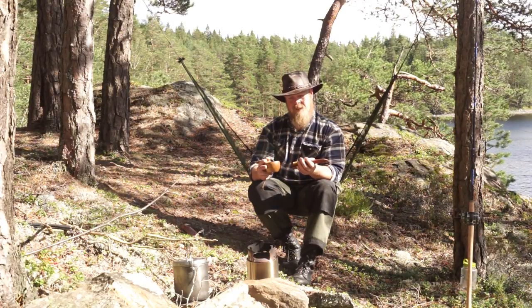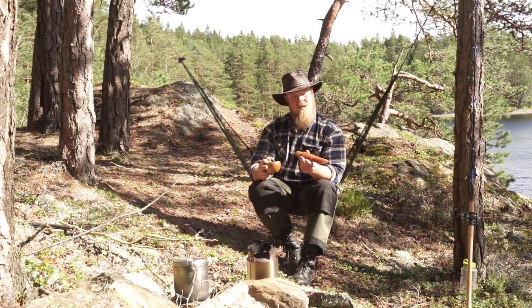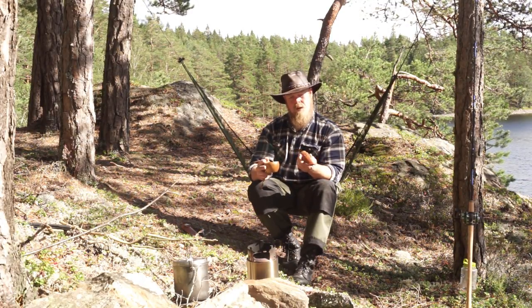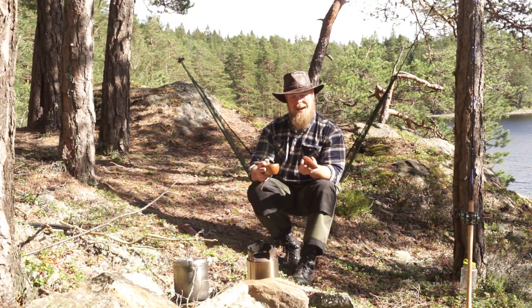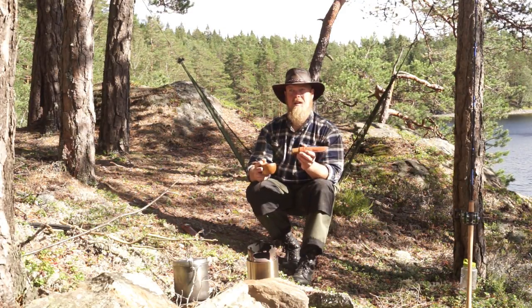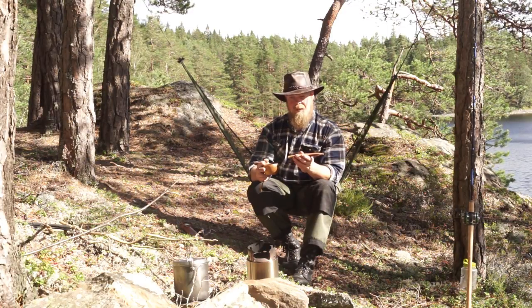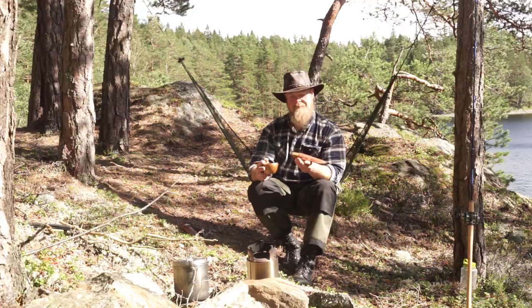Because they say that they make handcrafted knives. They call them honest knives, and I think they are. They're not too fancy and flashy. It's knives that are made to be used out in the woods, and yeah, the fit and finish is probably not the highest priority.